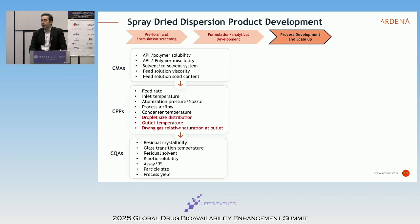And then you also have dependent process parameters. And these are scale independent, which means that as you go from lab scale to production scale, equipment is essential to be able to maintain these scale independent parameters. For spray drying, the critical ones are usually droplet size, the outlet temperature, and the relative saturation of the gas at the outlet.